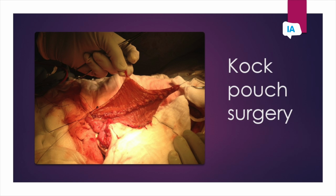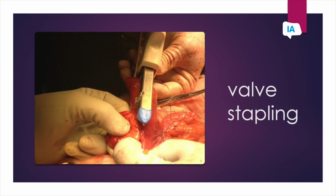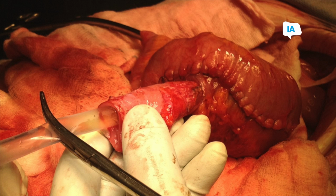So I was going to talk you through some of the steps of what we do with Kock pouch surgery. So this is the valve mechanism. So it's basically a bit of bowel that's been turned inside out on itself. We then staple it to hold it in place. So we use 3 rows of staples, and that will hold it all together.